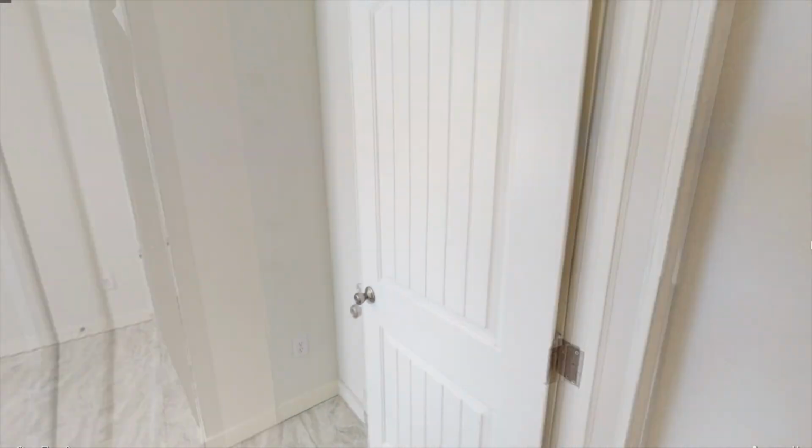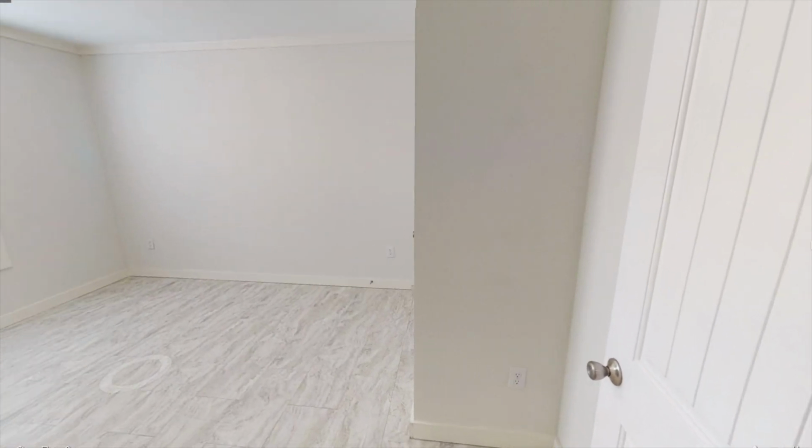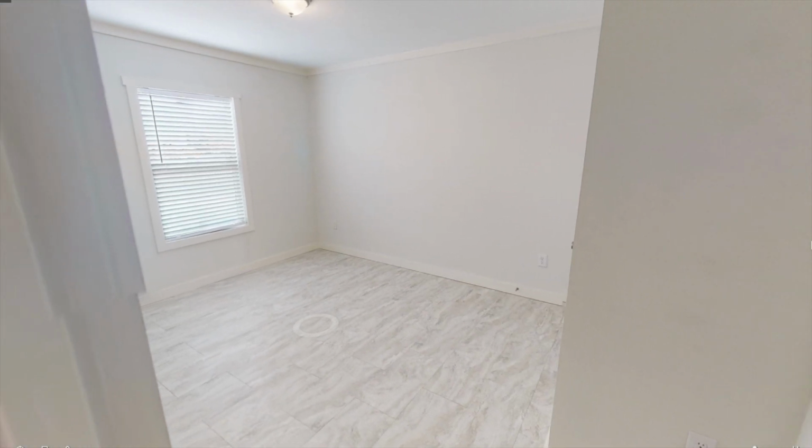So at the end of this long hallway, last but not least, we have the third and final bedroom, and it's pretty much similar to the previous bedroom.